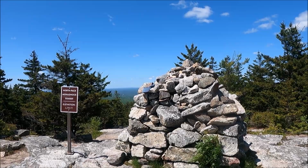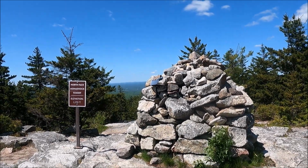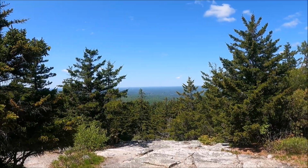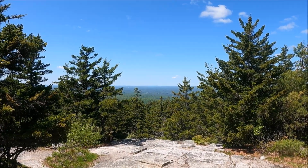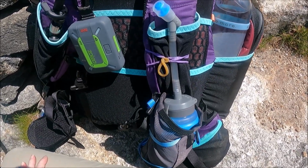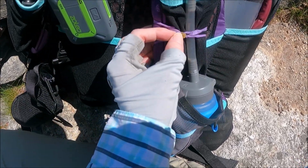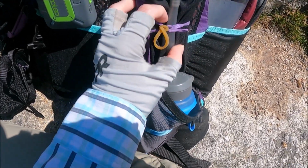I'm about a mile and a half into this hike, and I've reached my first summit. This is North Pack. I've hiked up here a few times. Probably stop and have a drink and try and fix my straw. So the solution I came up with, I had 2 rubber bands in my first aid kit, so I just kind of loop them into each other, and hopefully that stays.